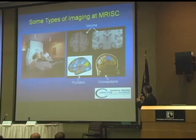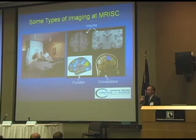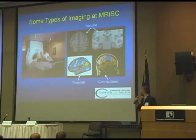We can also look at the function of the brain. That is, if we ask you to do a task while you're in the scanner, like remember a word or switch between multiple different tasks, we can see how your brain behaves when it's challenged, and how it compares to people who are younger or in other groups.